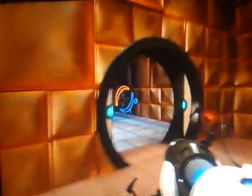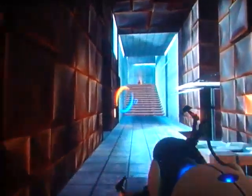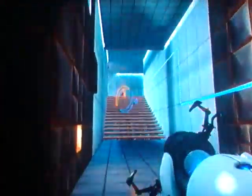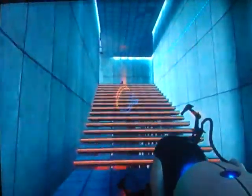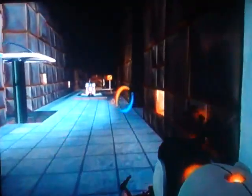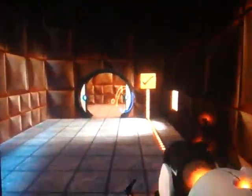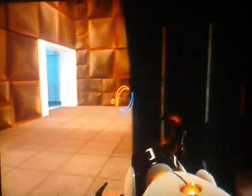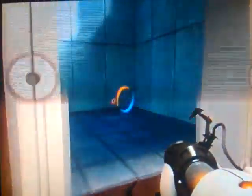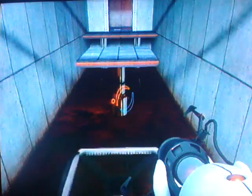Oh, want to save yourself a lot of anguish? Did I do it? No, I didn't. You want to put a portal right there, and then start doing the test chamber. This will save you a lot of backtracking. Yeah, this is what I did the first time. I went all the way around. I was like, come on!